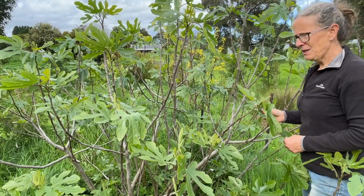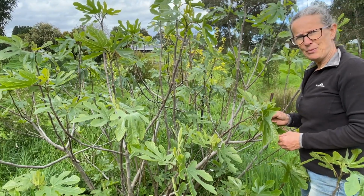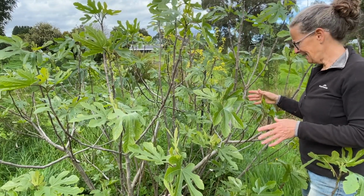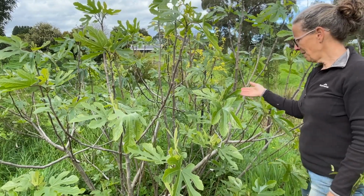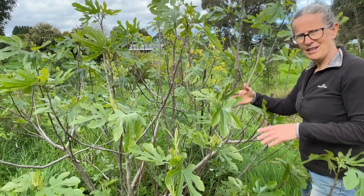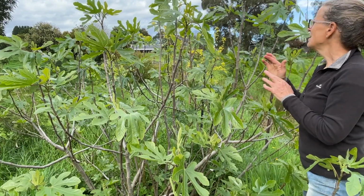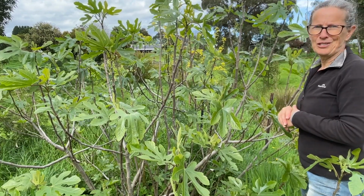I will give it a bit of a go, and if it doesn't produce fruit and I need the space, I might replace it, but for the moment it's growing well. Even if I chop it and use it for the biomass, at the moment that's a good use, but I'm still hopeful that it will start to produce fruit for me.